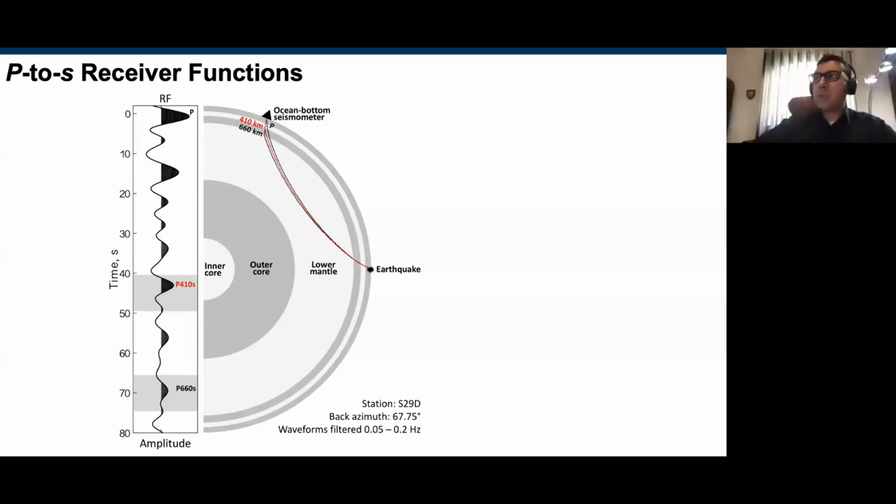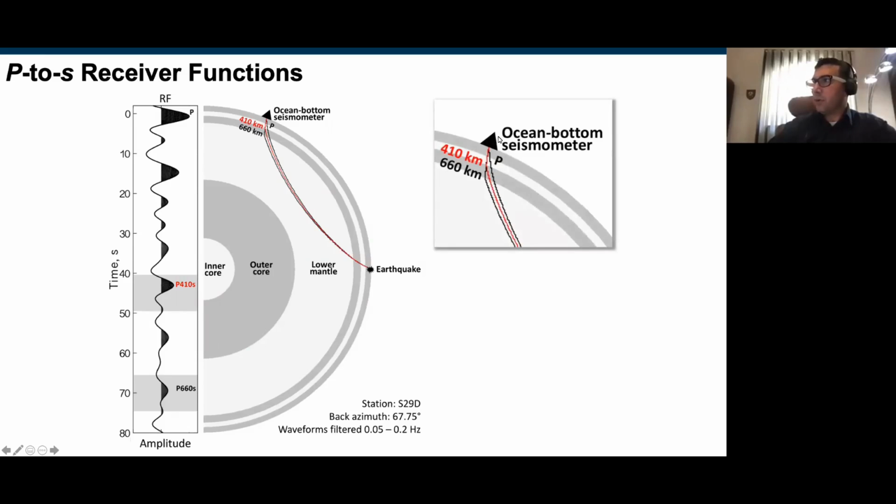And here's an example of a receiver function and how it looks, for those who are not so familiar with seismology. So here we have an ocean bottom seismometer. Here we have an earthquake, and it generates a P wave. The P wave is recorded on the ocean bottom seismometer. And as it goes through the different layers inside the Earth, it will experience a seismic phase conversion, which we call a P2S conversion. And we get one for the 410, which I'm showing in red, and one for the 660. We call these P410S and P660S.